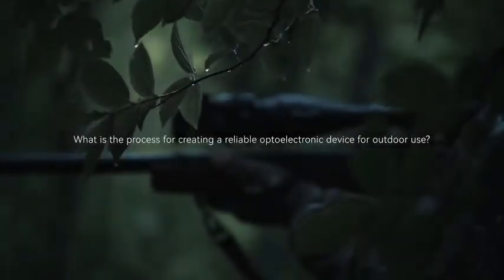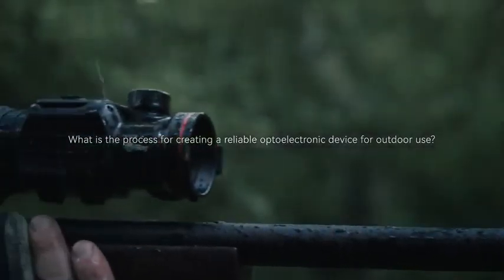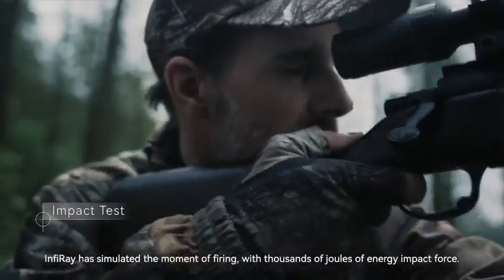What is the process for creating a reliable optoelectronic device for outdoor use? InfiRay has simulated the moment of firing with thousands of joules of energy impact force.